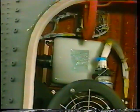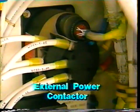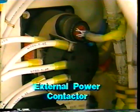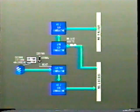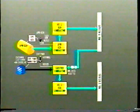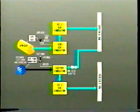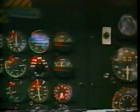If the power is acceptable and the aircraft is not receiving power from the onboard generators, the external power contactor in the number 1 PDP connects it with the number 2 AC bus. The bus tie will also connect it to the number 1 AC bus, powering the whole aircraft. If any of the onboard generators start producing power, the external AC is disconnected from the bus. Many of the instruments require 26 volts AC.